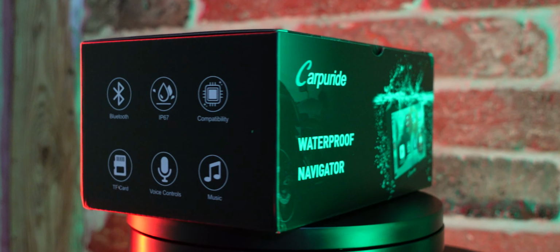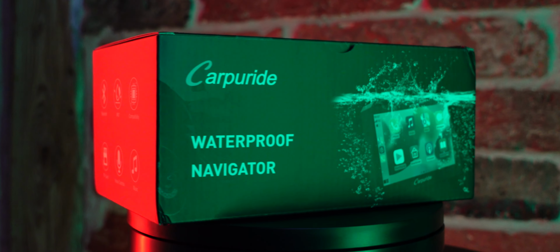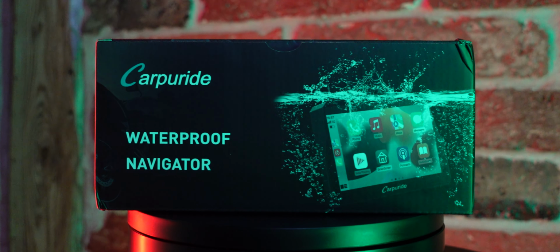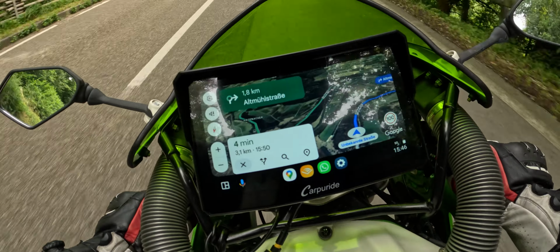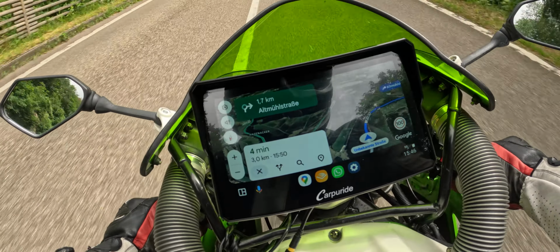So as I said, I have the W702 here. It's a 7-inch device with a full HD screen which also has a really good resolution. The whole thing has a touchscreen and also works with gloves.